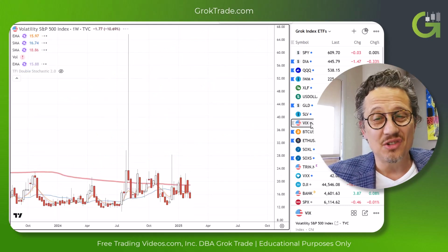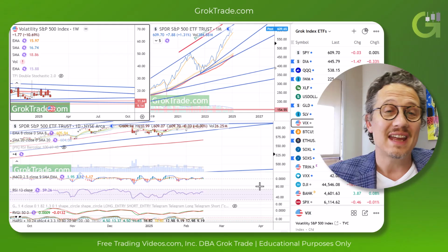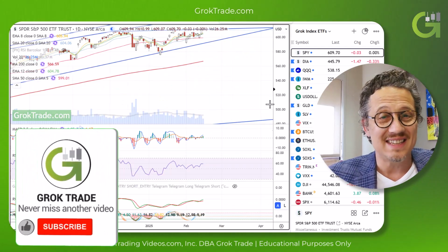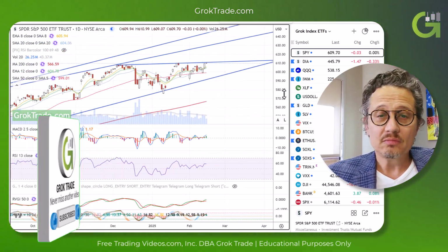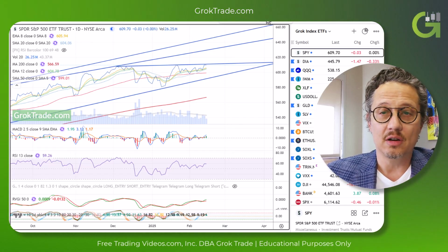But VIX is under 15. There is no fear out there this week at all. If I go here to a daily chart, this is a daily chart. Now every chart, everything we're going to look at is a daily. Every bar is a daily. So as far as the daily is concerned, I'm going to line chart. I'm going to actually get another line put in here.